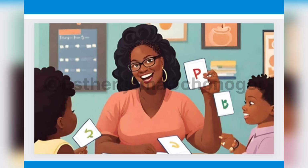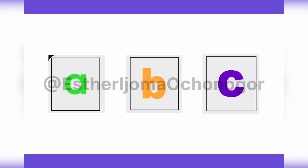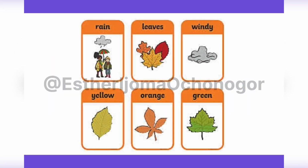Number 2, use flashcards. Using flashcards is really important, especially for visual learners, children who just need to see these things to remember them. So use flashcards that have the sounds, and use flashcards that have the images of the sounds that you're trying to teach.